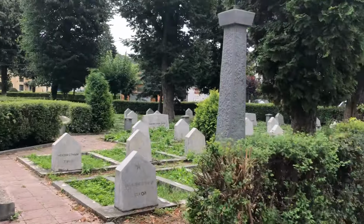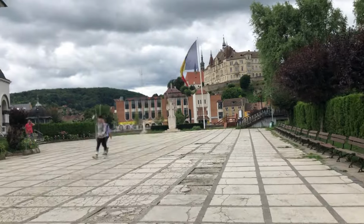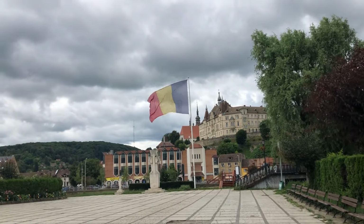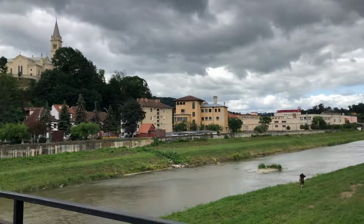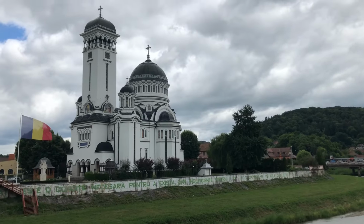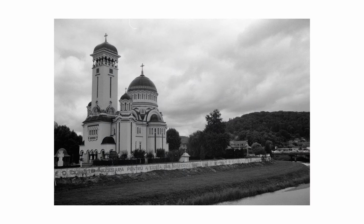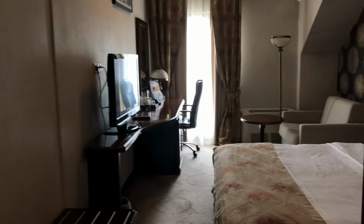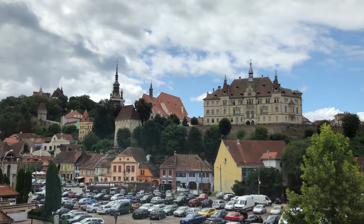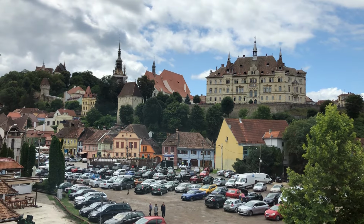Sighișoara's history goes back to the Roman era, but it is best known as one of the citadel cities of the Transylvanian Saxons. And just look at that citadel. First things first, we checked into our room to drop off our things. Oh boy. That view, citadel view. Then we went out to explore.